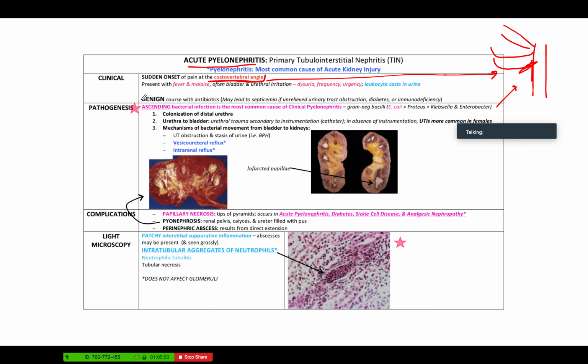Okay. So fever and malaise. Look for the symptoms of UTI. Pyelonephritis, an infection of the kidneys, almost always happens in a patient who has a UTI. And so look for everything that you see in UTI. Increased frequency of going to the bathroom, pain when urinating, feeling like they have to run to the bathroom. That's what urgency is, right? They feel like they have to run to pee, otherwise they're going to have an accident.